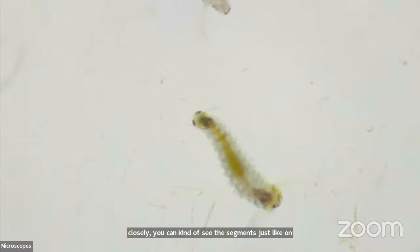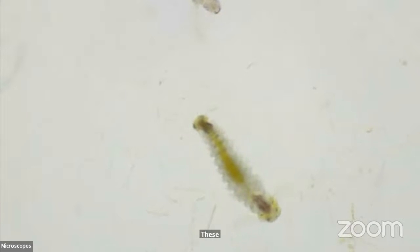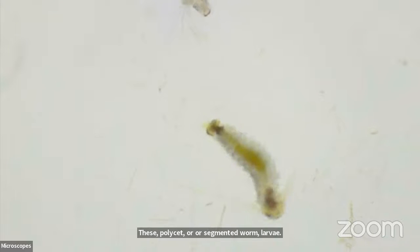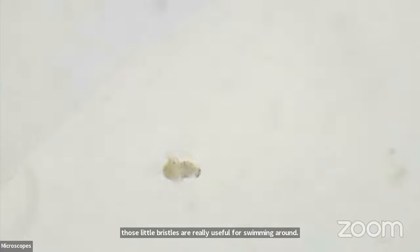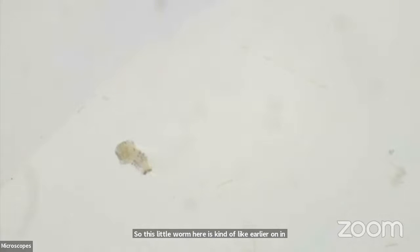These polychaete or segmented worm larvae, some of them are quite good swimmers. You can see this one kind of wriggling around. There's another one kind of at the top of the screen. Kelly, can we go look at that one? So this is another worm larvae. If you look really closely at this one, you can kind of see little bristles coming off of each side of it near the more bulbous end. Those little bristles are really useful for swimming around. So this little worm here is earlier on in its life stage. It would add segments down at the narrower end to eventually turn into a longer worm. And I think we've got some bigger worms to show you as well.